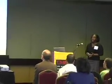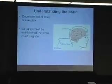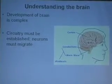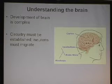So as you all know, the brain is an incredibly complex organ. It has to be able to process a lot of information in a very small amount of time. And in order for this to happen, the different areas of the brain have to communicate with each other very rapidly. We're interested in the development of the brain, which is imperative for proper function. And in particular, we're interested in the development of the hindbrain, which is this region here. The hindbrain controls basic functions such as movement, breathing, and heartbeat.